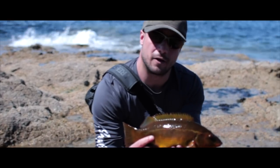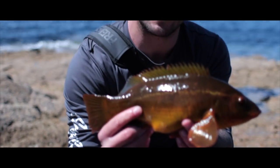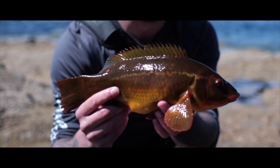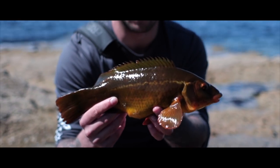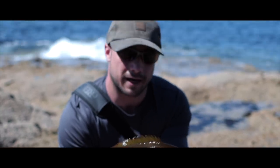Been absolutely full of fish this size today. Not too many much bigger. But I'm not complaining when they give the fight that they do. Absolute stunning colours. Time to get him back. Go on.